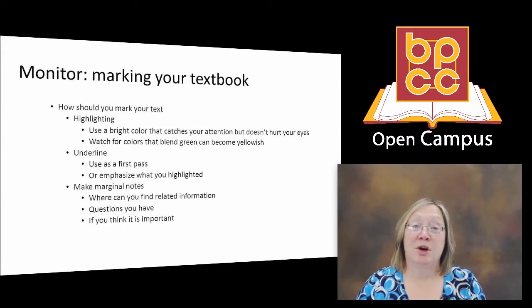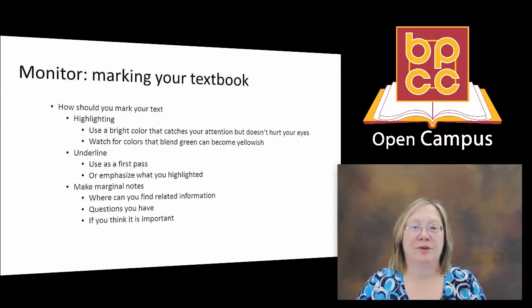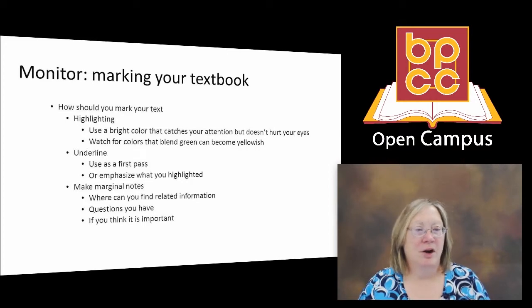I make notes about what questions I have, and then if I think it's important, I may draw a little key or put the letters V-I-M, very important, so that I can draw attention to that later on.